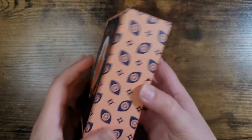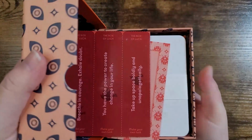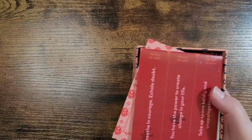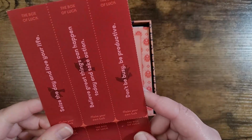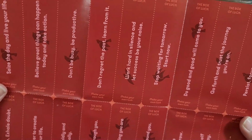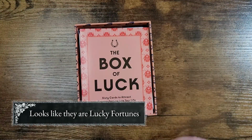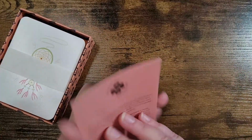Okay, so, oh, we got the thumb and the finger pull thing here. I love that. Okay, the inside of the box, that's so pretty. A little evil eye action. I don't know what this is. Make your own luck. Looks like they're little affirmations. Maybe you can cut them up. There's the back. Maybe the guidebook will say something. Okay. Oh, that's it. This is a little guidebook.